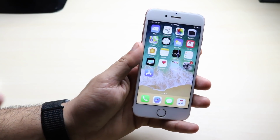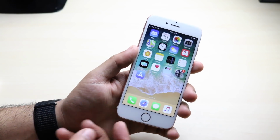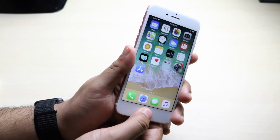So the first thing, and this is actually a reason not many people know about, but the home button is a reason probably for some of you not to pick up an iPhone 7. And it's actually not a real button. It's actually a virtual button, if you will. There's a vibration motor inside of it, so it doesn't really click down at all.